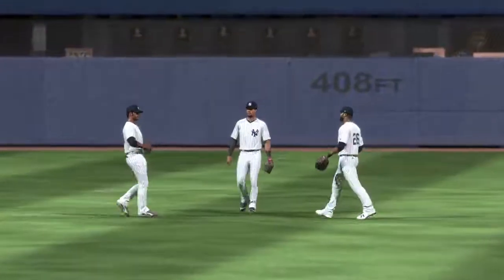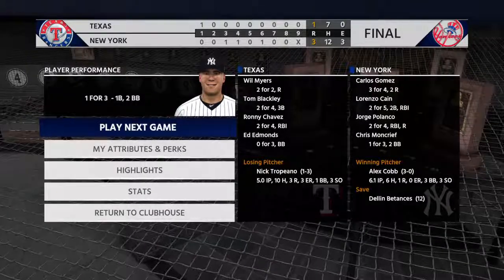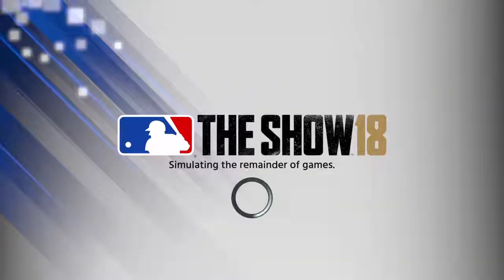Tonight's ball game comes to a close, 3-1 the final. New York took the lead in the 4th and held on until the end. Alex Cobb notches his 3rd win of the year. Dylan Betances wraps it up for the save.